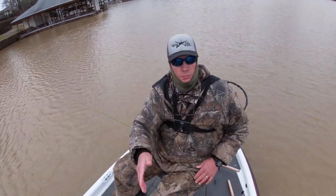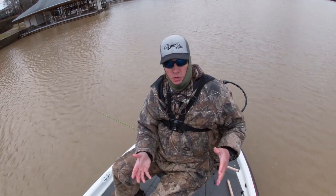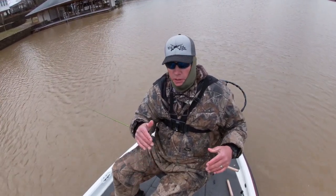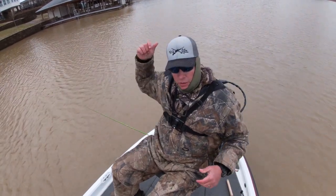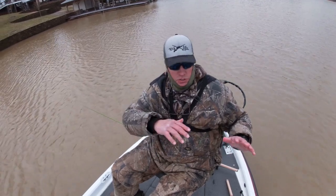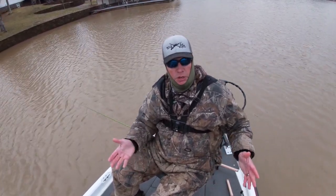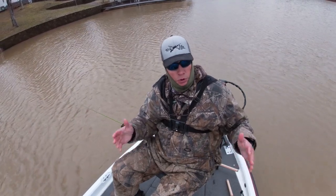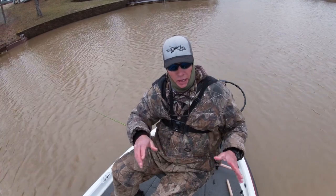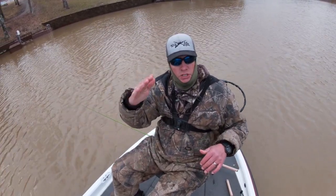So up and down this bank line, let me tell you what I found. I switched over to a rubber jig and I noticed the crappie were running from me. So I went up and allowed the wind to push me back across where these crappie are staging. They just scattered in here. I've noticed the crappie that are above 6 feet are more aggressive and will bite. I'll use my shorter rod as I approach them and just pitch that jig out past them and float that jig right on top of them.